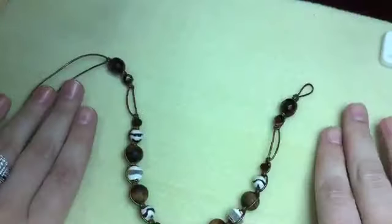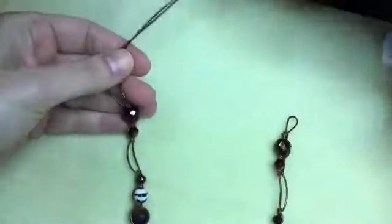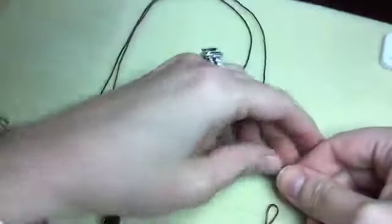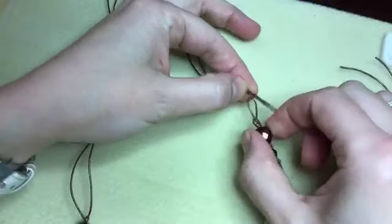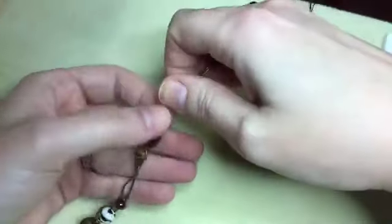Okay, so since we only have 10.5 inches, we're going to have to make up the difference with some other stringing material, or you've got plenty of this leather left. You could go all the way around, pull it on around to make a loop, and then tie on a jump ring and a clasp of some sort, and then attach it here if you wanted to. But we are not going to do that, or at least I'm not going to do that. I'm going to show you something different.